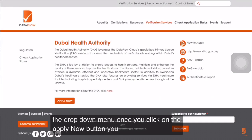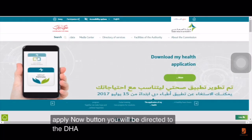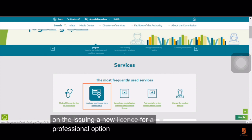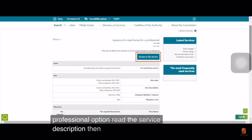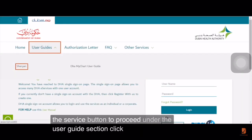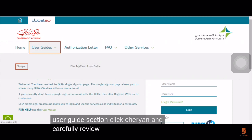Once you click on the Apply Now button, you will be directed to the DHA website. On the DHA website, click on the Issuing a New License for a Professional option. Read the service description, then click on the Access to the Service button to proceed. Under the User Guide section, click Sherian and carefully review the DHA instructions.